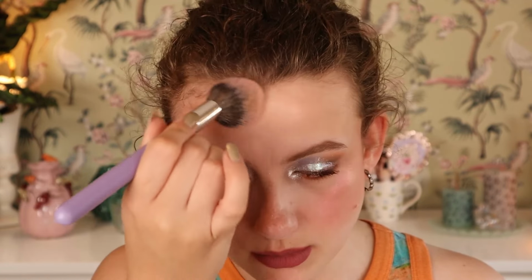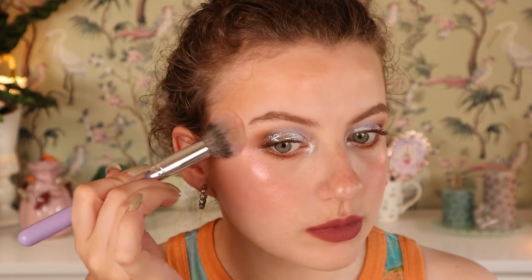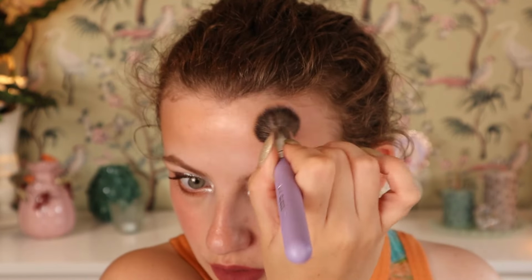Gonna work that into the brush. And let's apply a little on the forehead. I have a feeling this is not gonna be my shade. This is very warm. But at least it's a nice formula and it blends on beautifully. Seems easy to use. Okay, maybe it's not too bad. It looks good. I'm gonna take a little more.